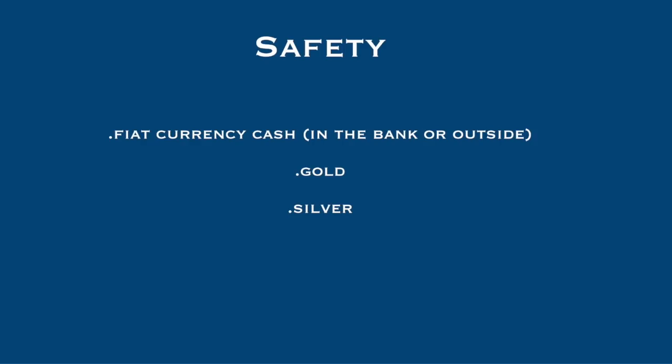Investments or speculation. So what do I regard as safety? Well, this is not in order of safety. I just put it on the list here. I'll tell you which one I think is safer. You probably know already. You've got fiat currency cash in the bank or outside the bank. I guess both of them are very risky. Outside the bank, you could be burgled in your home. In the bank, it's an unsecured loan to a bank.